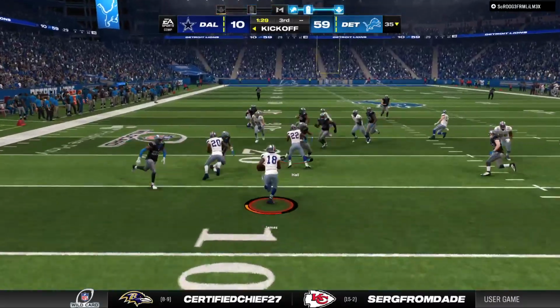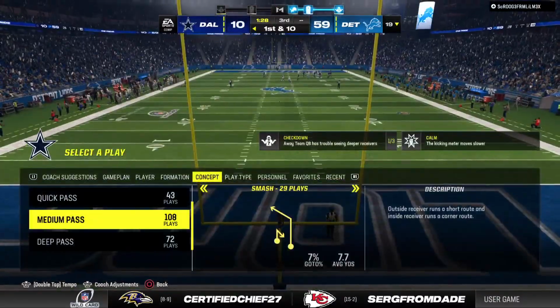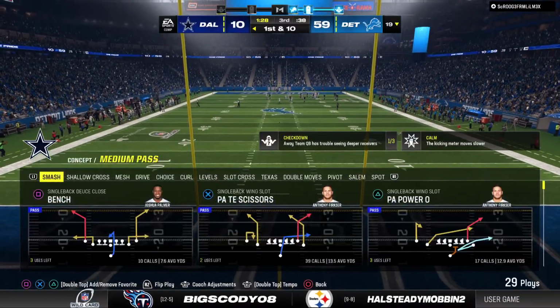And here comes a return from a few steps into the end zone. And only able to get this to the 19, so probably should have opted for the touchback.